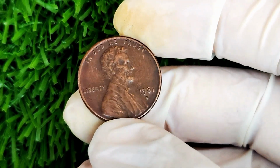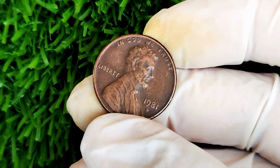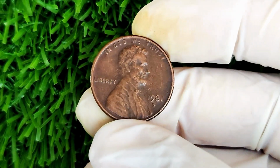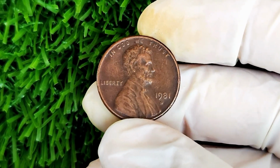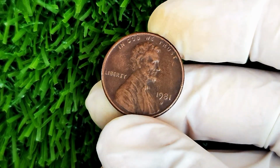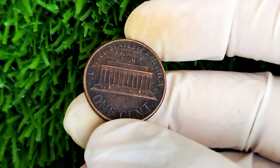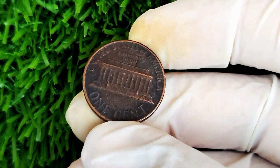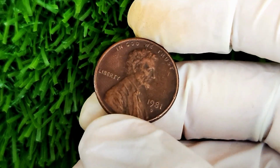A collector sorting through rolls of pennies stumbled upon one. At first, he thought his eyes were playing tricks. Then, with magnification, he realized what he had found. That discovery went on to shake auction houses, with the hammer price climbing toward $1.5 million. Dealers were shocked. Collectors scrambled to double-check their collections. Suddenly, the 1981 D penny wasn't just another coin. It was the most talked about cent of the decade.